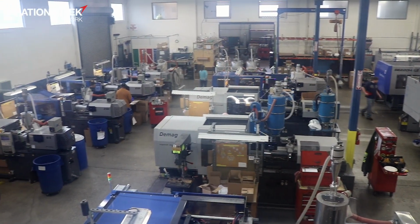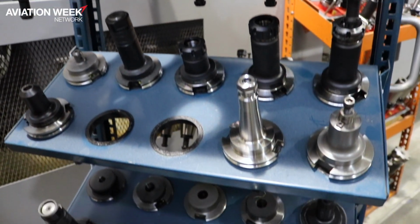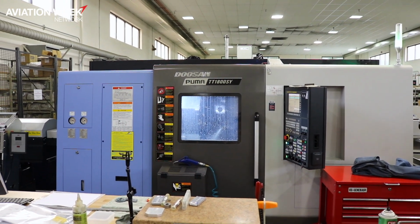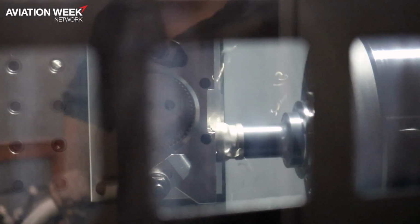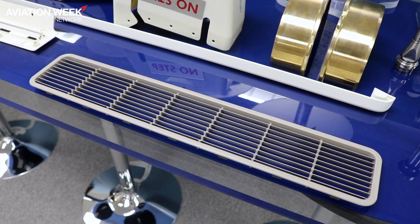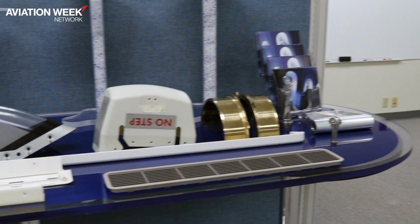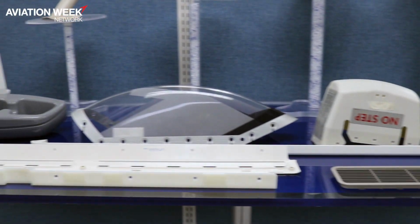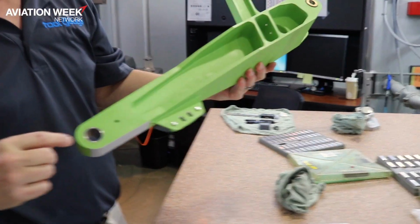We use thermo-injection plastic molding machines to form parts for interiors and exterior parts for aircraft. And we also do CNC machining of metal parts for both the interior and exterior of aircraft. But we have an emphasis on landing gear for the metal side. So we do some air systems for the interiors of aircraft, such as air grills, vents. We do some parts for the galley. We're really all over the aircraft for plastics, and then in metals we have emphasis on landing gear and flight critical systems.